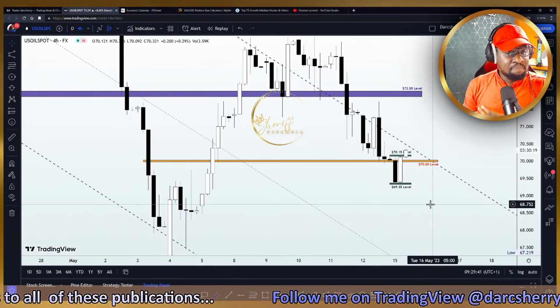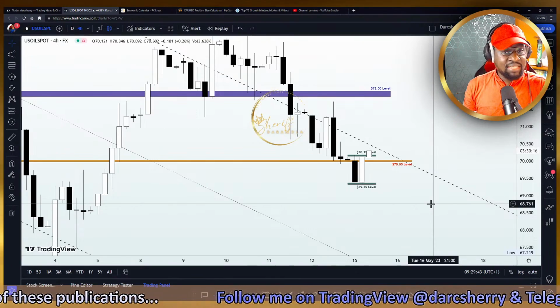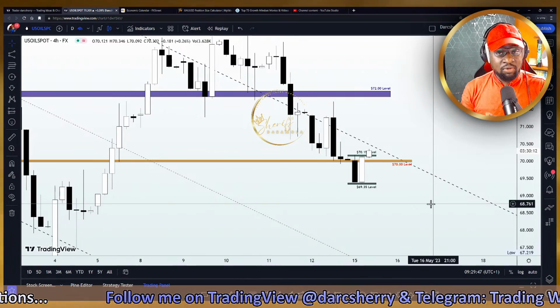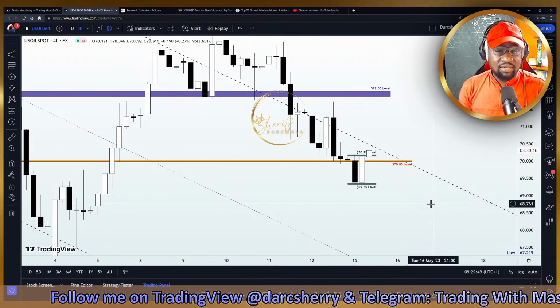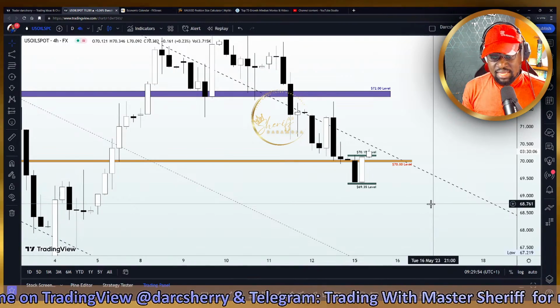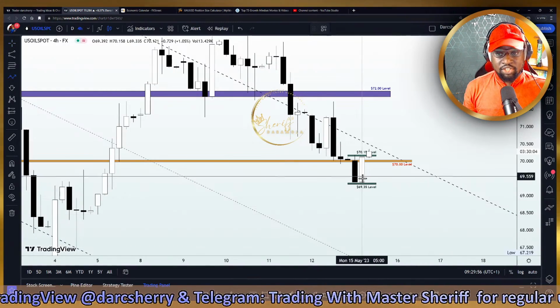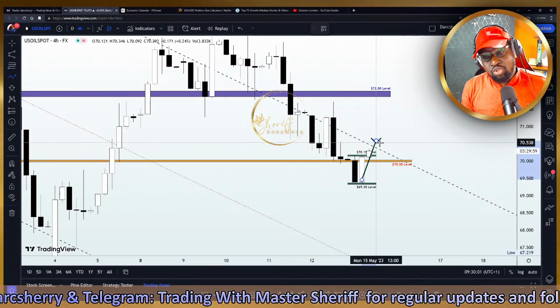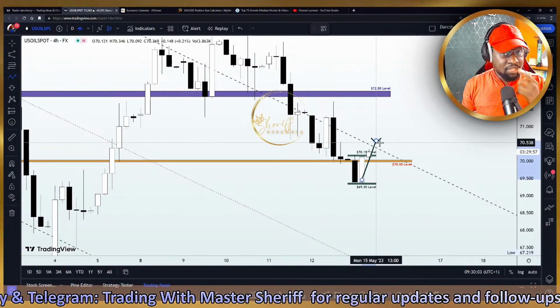And what this simply means is that as long as price action remains below the $70 area, which is also right below the resistant line of that descending channel, we want to continue to look out for selling opportunities. However, if price action breaks out of the $70 area, then at this point we are going to start considering buying the US oil spot.